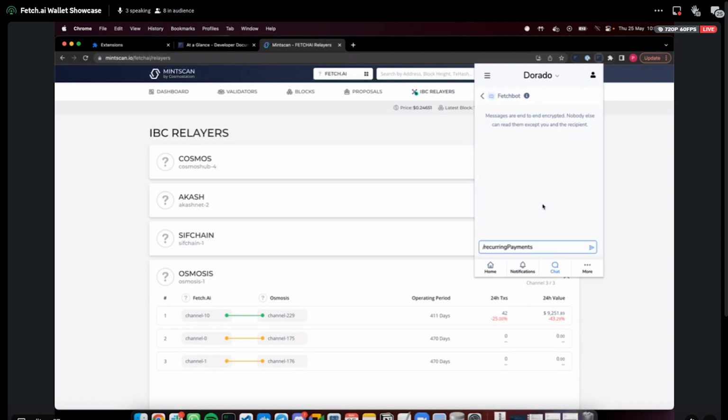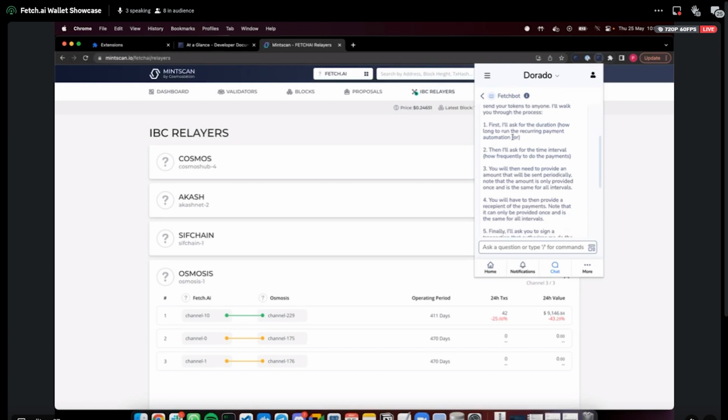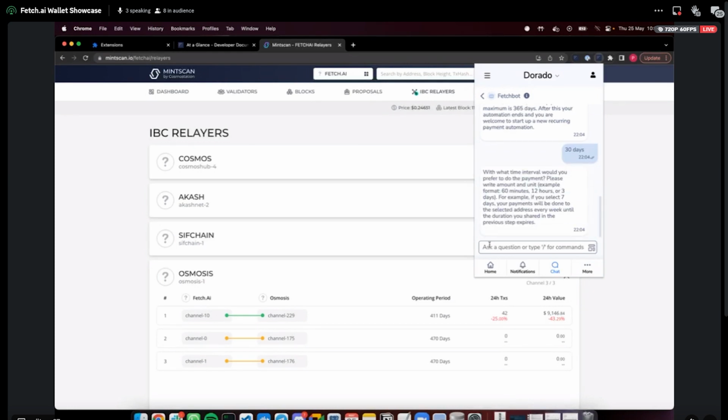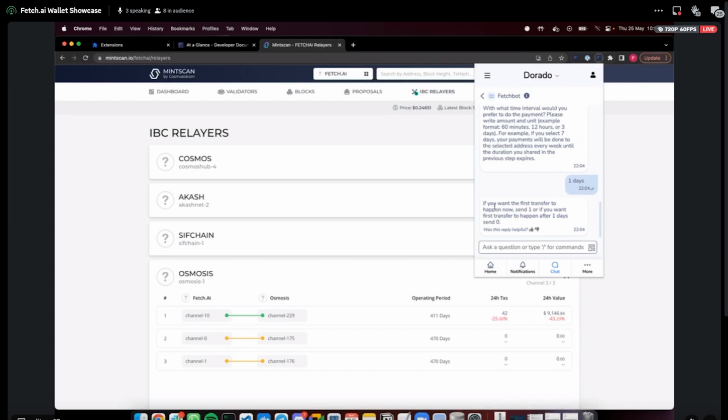So let's go ahead and set up a recurring payments automation. So it walks you through what will happen, and then you can say, okay, this automation should go for 30 days. And I want to transfer funds every day. And then a very simple question is, if you want the first transfer to happen now, send 1. Or if you want the first transfer to happen after 1 day, excuse the grammar, send 0. So I want my first transfer to happen now, so I just send 1.